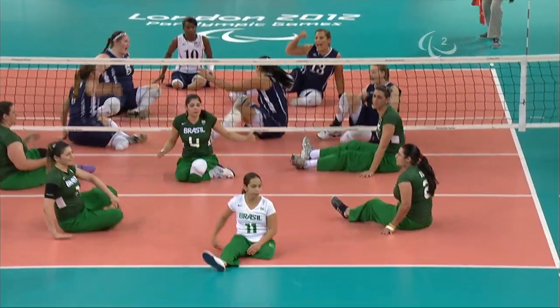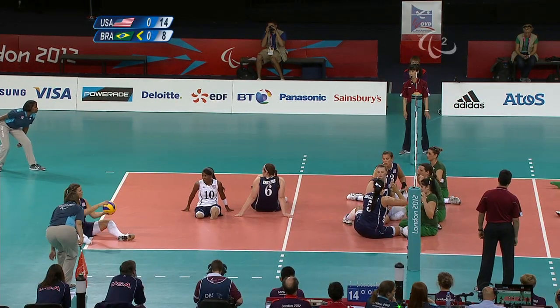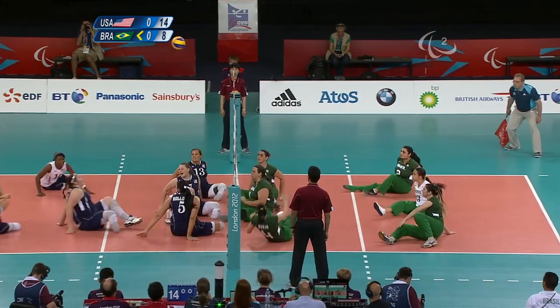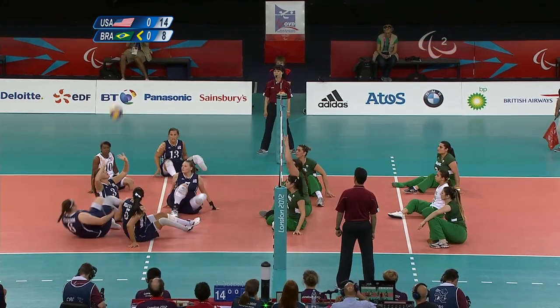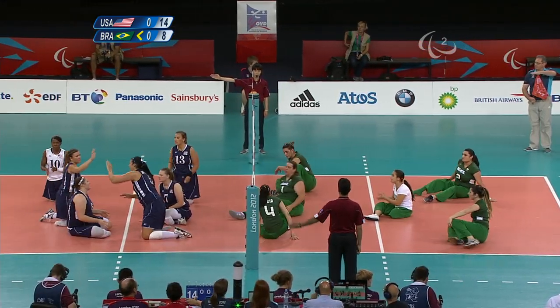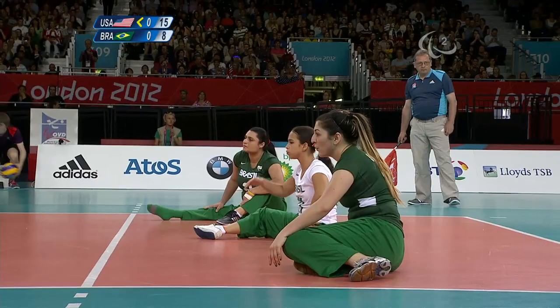Little spike over the hands. The block just wasn't quite high enough. These players must keep at least one buttock on the floor. So again, the United States, so strong. 15 plays 8.